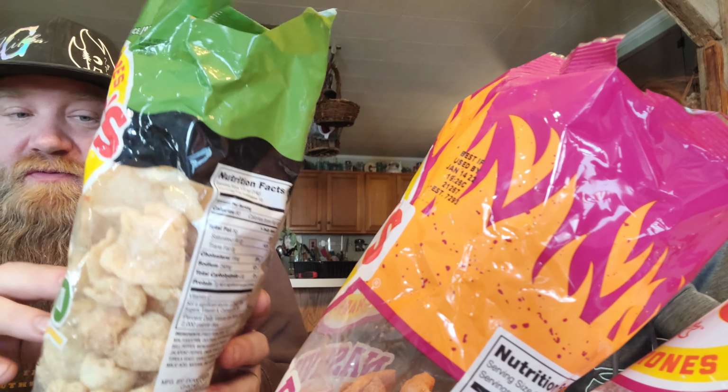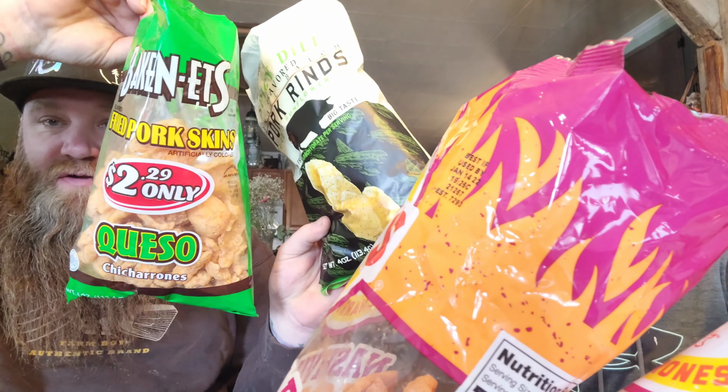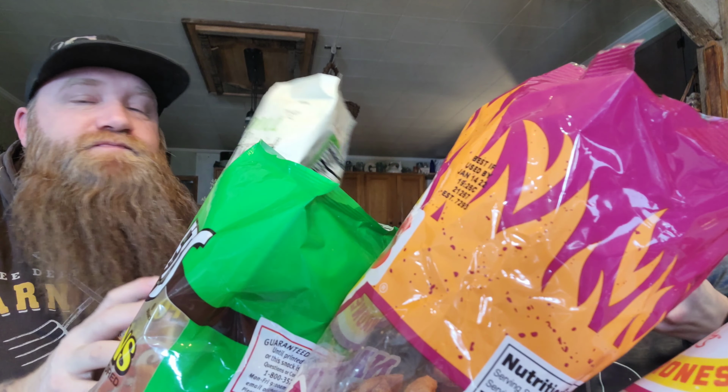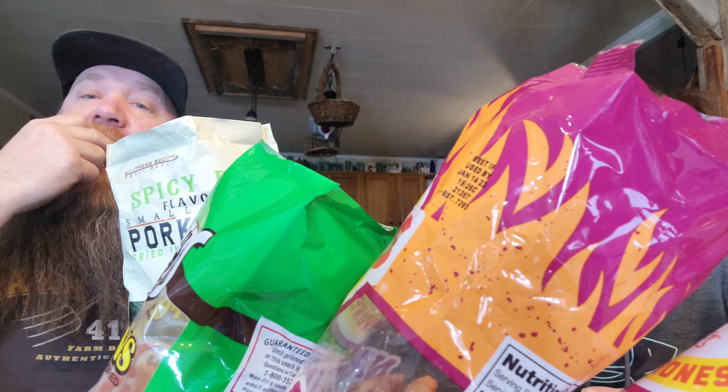So, my favorite, ghost pepper, then the Nashville hot. I do like the jalapeno, but they weren't very good stale. So eat them quick. And then these two are probably a tie, the queso and the spicy dill. Good, you gotta be in the mood for dill if you want the spicy dill. But there's a little bit of black pepper heat there.